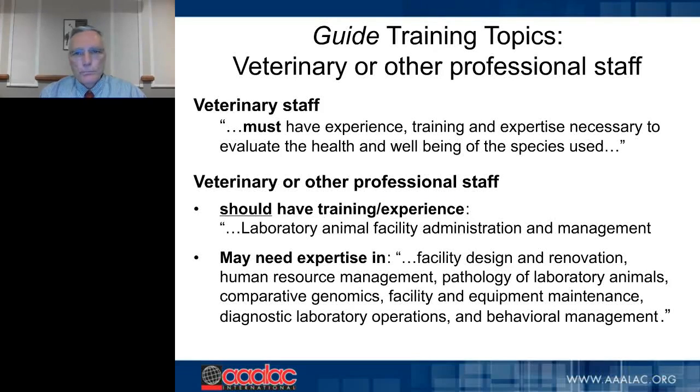So let's look at some of the staff and individual job duties listed in the 2011 guide. First, starting with veterinary and other professional staff. It really states that it's an imperative, it's a must. Whenever it talks about the veterinary staff, they must have experience, training, and expertise necessary to evaluate the health and well-being of the species used. Again, experience and training may be working with non-human primates or expertise with rodent barrier or biocontainment areas.